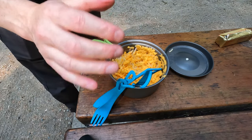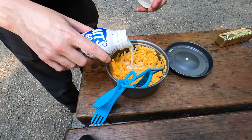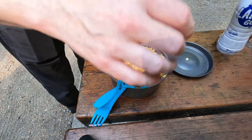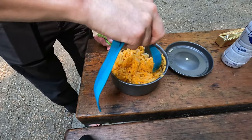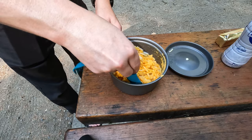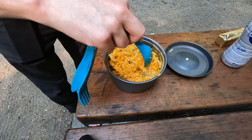Chicken needs more milk. Spill a little bit there.